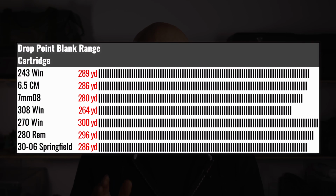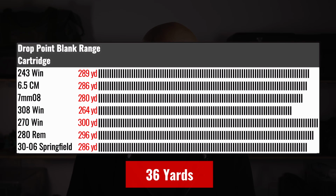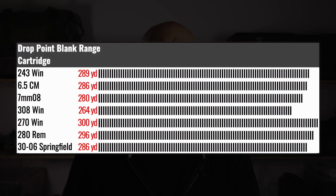The actual drop point blank range for the 270 Winchester, as per the specs of this test, is 300 yards. And it's 264 yards for the 308, which is the worst performer in this category. I think an extra reach of 37 yards is material if you shoot in open terrain, but I don't think the difference is material compared to the other cartridges in the test.